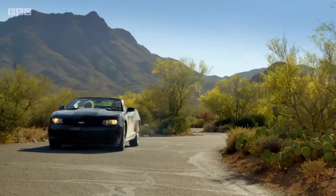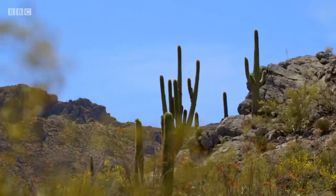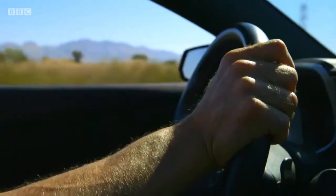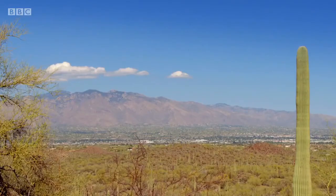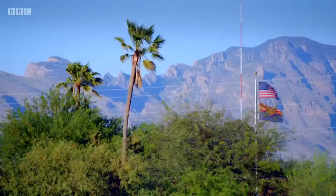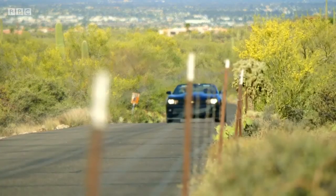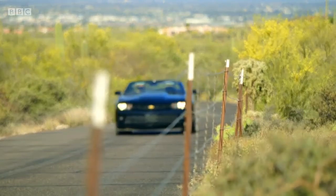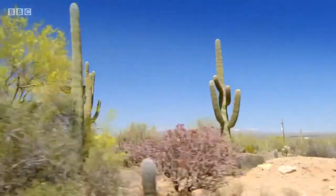The next stop on our architectural adventure takes us 500 miles southeast to the home of the old Wild West. We've swapped the lush coastal mountains of California for a rugged mountain range on the outskirts of Tucson, Arizona. It might look like a desert, but we're 2,000 feet above sea level and heading higher into the Tucson mountain range. In this high-altitude environment, temperatures can reach 100 degrees in summer and plummet to freezing in winter.